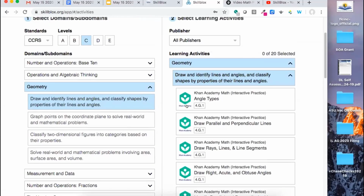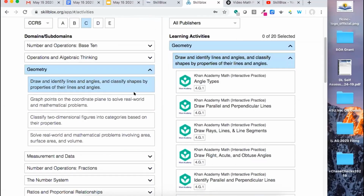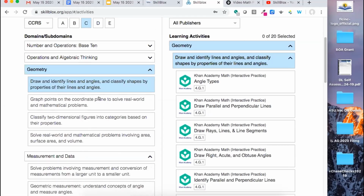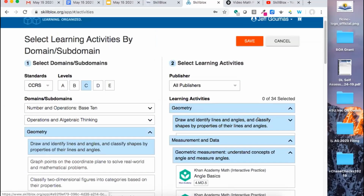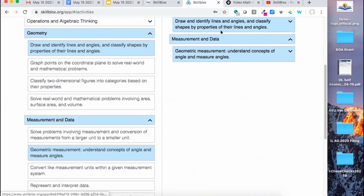That align to the standard, it's only one standard in this case, of draw and identify lines and angles and classify them. You might also know that measurement is a part of understanding angles too. So maybe you want to be doing a lesson that involves identifying angles, but then also measuring. So in measurement and data, which is another domain, we know that there's geometric measurement and understanding concepts of angles. So now I could add that skill in here as well. And now there's a total of 34 resources in here that align to both the identification and properties of angles and also measuring those angles.